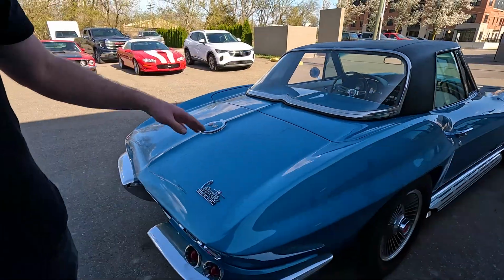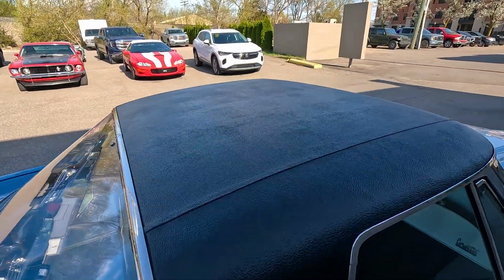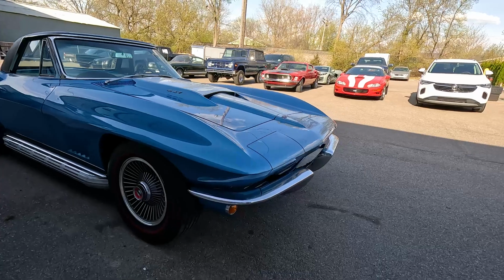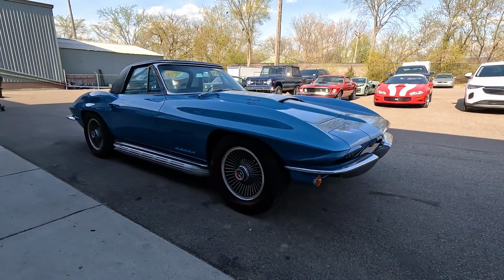We have the vinyl wrapped hardtop. This is the first year for it. In wonderful shape. This has been completely restored too. And underneath here we have a like new white soft top. As you look all around, the gaps are in wonderful shape. Car has no cracks, no checking in any of the paint anywhere. Let's check out the interior.